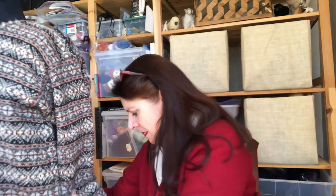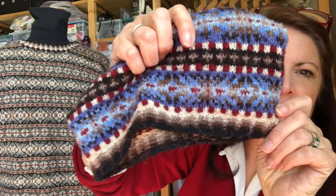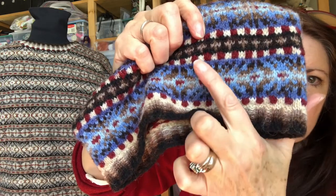This might be easier. This is another pattern that I've got written up, but I don't have it put out yet. Can you see that on camera better? There is the lozenge, and there is the X right there. So a lot of the Fair Isle patterns have that lozenge and X.